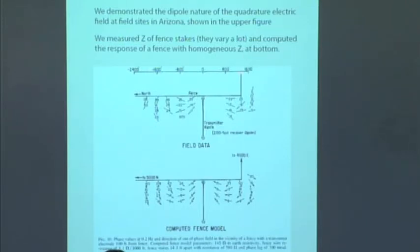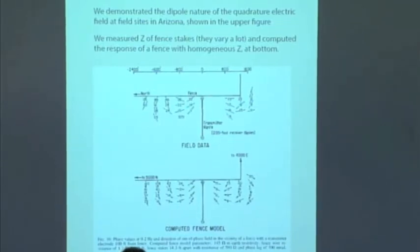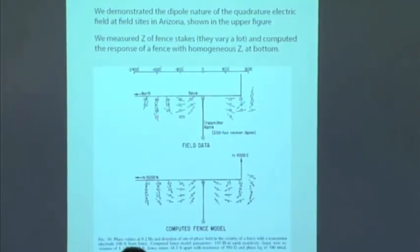This is actually field data showing the direction of the field. This is the closest electrode to the fence from our little transmitter dipole, 200-foot dipole. And then this shows, we went out with little orthogonal receivers, maybe 10, 20, 30-foot dipoles, I can't remember, in a field receiver. Measured the phase shift. There's numbers from 22 milliradians, 23 milliradians, 17 milliradians.